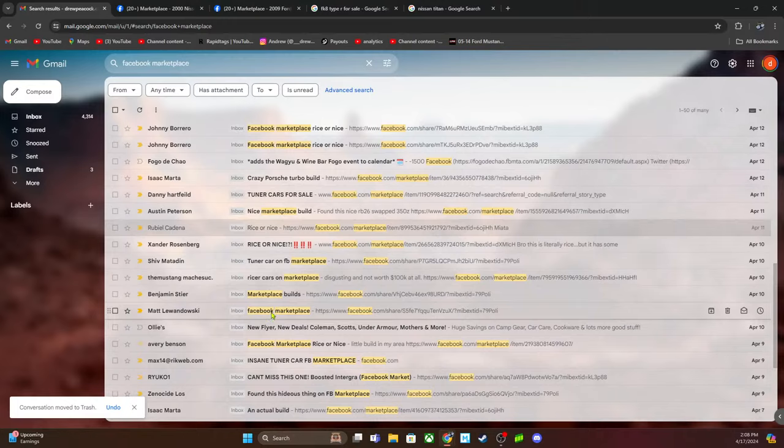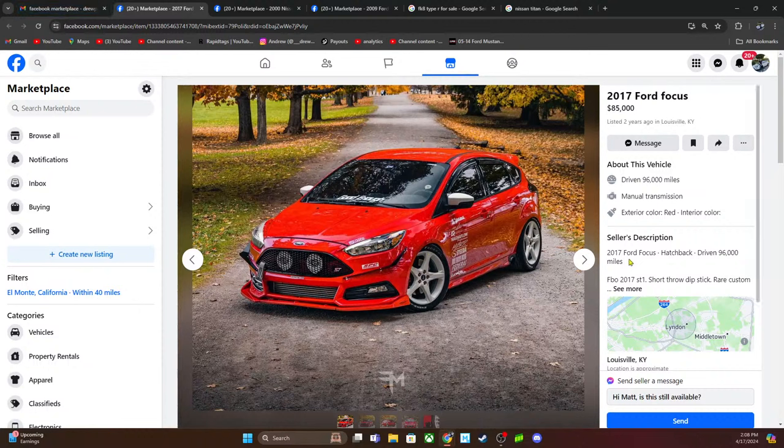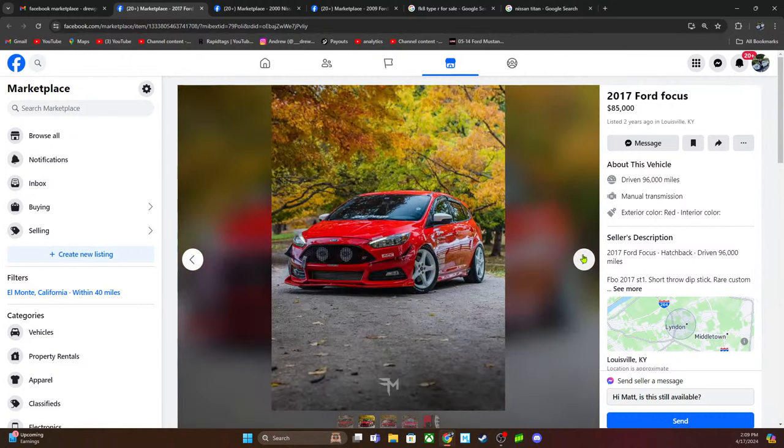Cool. Okay. Facebook Marketplace. Like I said, oh, it's another Ford Focus. I saw Ford Focus and thought it was going to be the same one, but no, it's a different one. So let's see if this is actually a ricer or not. 85 Gs? He wants almost as many dollars as miles on this thing. Holy shit. 85 Gs. Okay. What do we think is going on here of why it's 85 Gs? He might be trolling. But let's take a look. Oh, my God. Yeah, I'm not seeing 85 Gs.